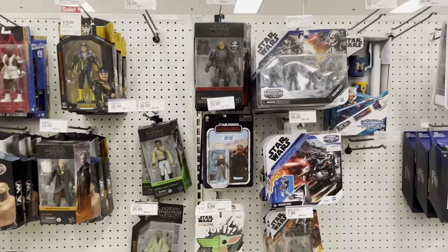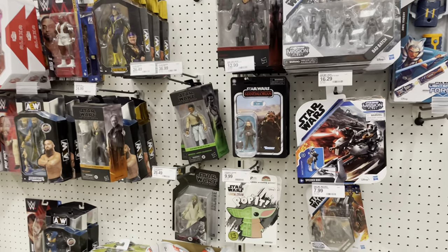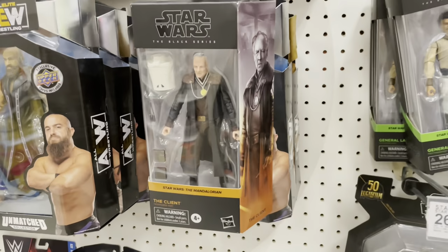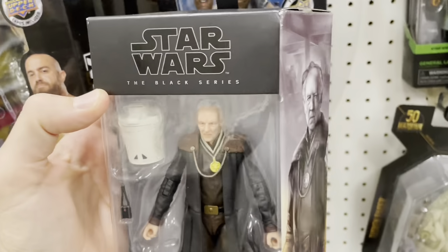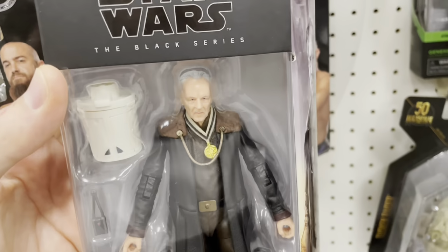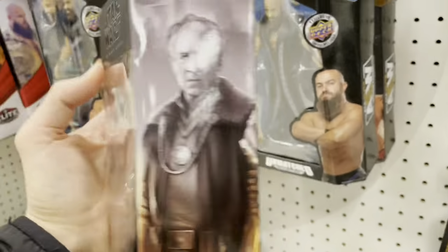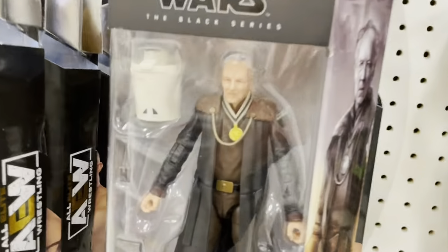Yo, Joe. And I was hoping by now we'd start seeing some new Star Wars items and some new cool stuff promoting Obi-Wan Kenobi. Nothing yet, but there is still a Client here, and he's only one per case, so not a bad find if you can get him, because he's rare, even if he's not particularly wanted today. One per case, get him while you can.